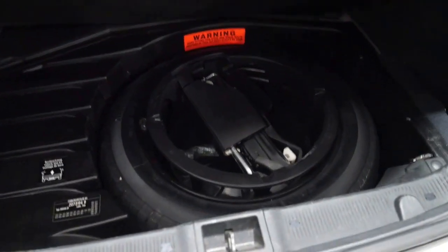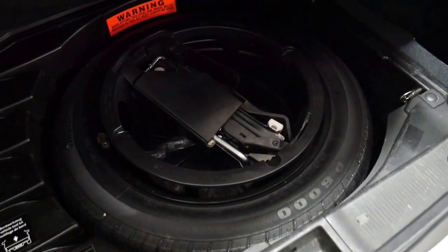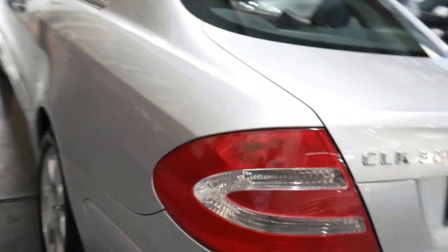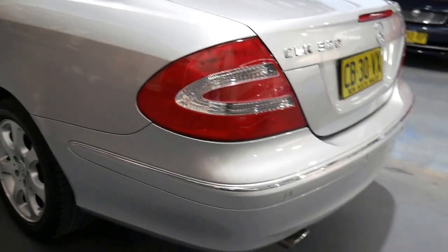The service books, sorry it's a little bit dark, the service books are in there, all up to date with everything that the car came with when it was new. The spare tyre doesn't look like it's been on the car, and the Pirellis that the car has on it at the moment are in superb condition. The warning triangle is still intact. And with 86,000 Ks in 14 years, this is a car that's barely been used.